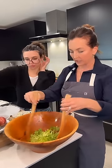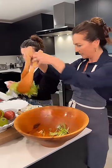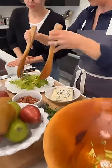Okay, and then I like to use this balsamic right on the top rather than dress the whole thing. I just think it looks prettier.